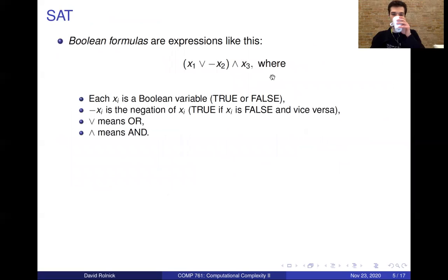So now let's look at one of the classic NP-complete problems, SAT, or satisfiability. So Boolean formulas are basically expressions like this. And you could read this as x1 or not x2 and x3.